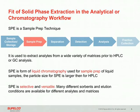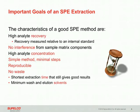What are the goals in using SPE extraction? The first characteristic of a good SPE method is to obtain high analyte recovery, and that contributes to higher sensitivity of the analytical methods. Then is to provide the minimal interference from sample matrix. That contributes to both sensitivity and good resolution.